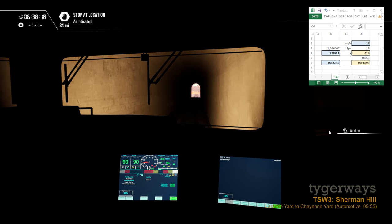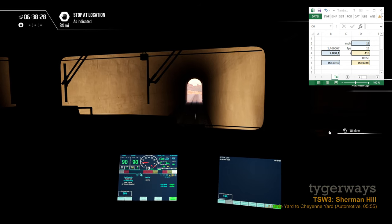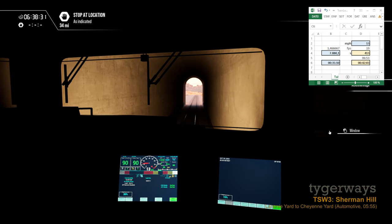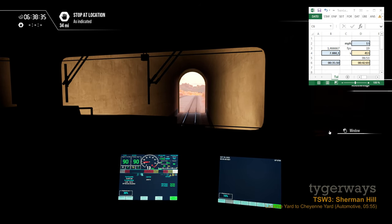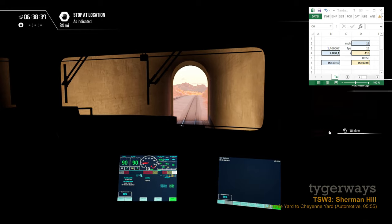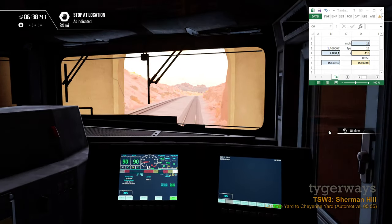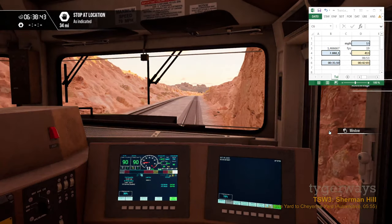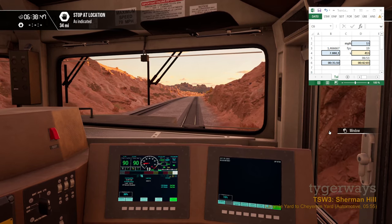So after this tunnel we will run downhill, but only a short part. Then we will get to a point that is called Dale Junction. This is where the line that is not represented in the game will diverge. It's written right like the Dale in The Hobbit, but it is a different place, I can assure you. There won't be a dragon.